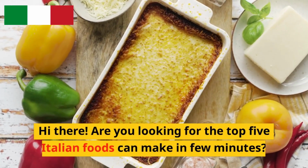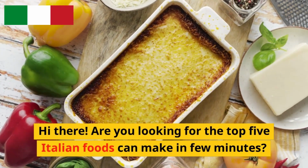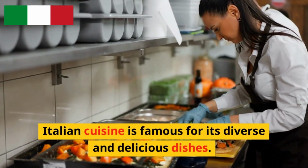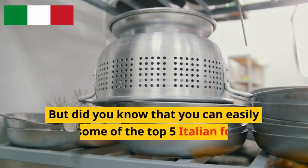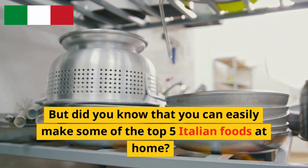Hi there. Are you looking for the top 5 Italian foods you can make in a few minutes? Italian cuisine is famous for its diverse and delicious dishes. But did you know that you can easily make some of the top 5 Italian foods at home?